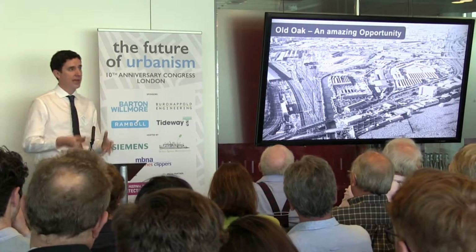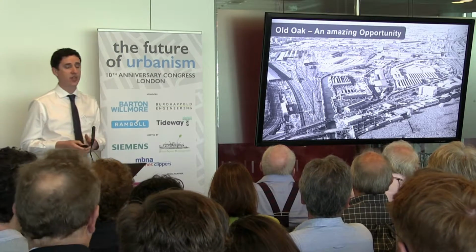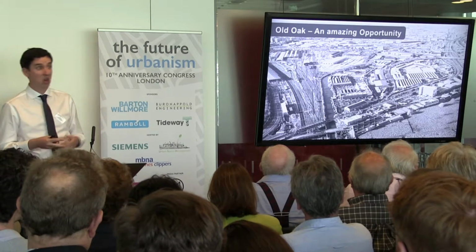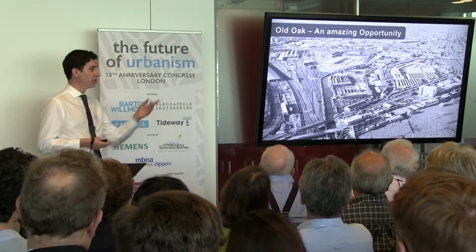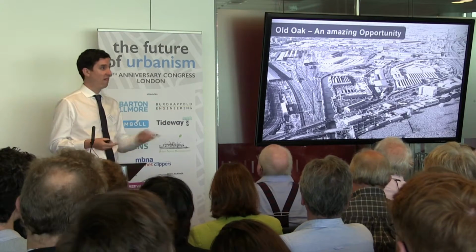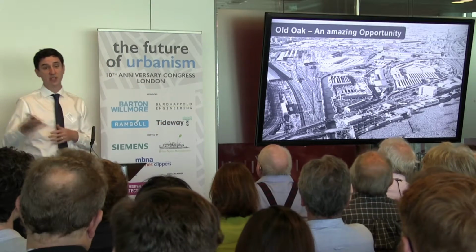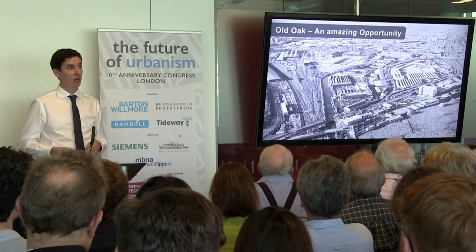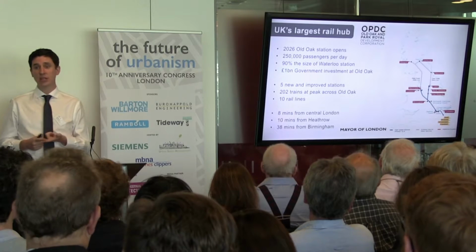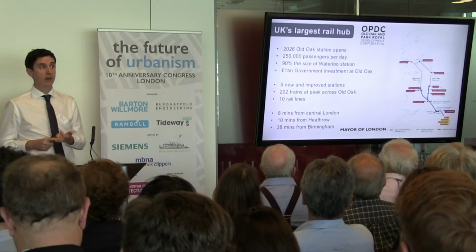So, zooming into Old Oak specifically, a fantastic opportunity, but you can see from the image it's complex: railway lines and canals, not a million miles away from the image that Richard showed right at the very beginning of the Olympic Park. That image is probably 15, nearly 20 years old. In 15 to 20 years from now, what will this image look like? So, as I've touched on already, why here? We're building High Speed 2, the largest station in the UK. It's £1 billion of government investment.